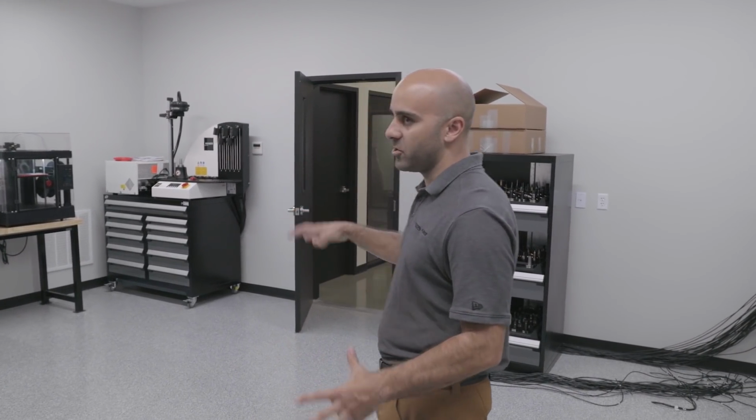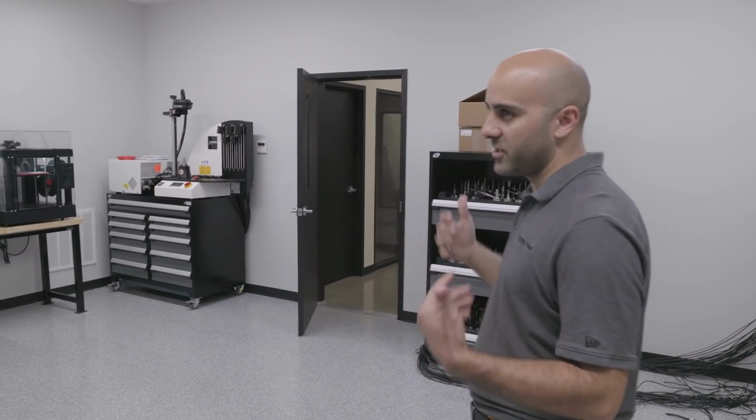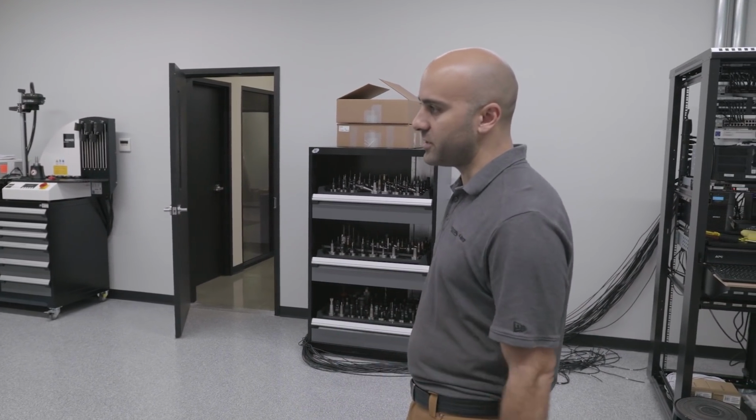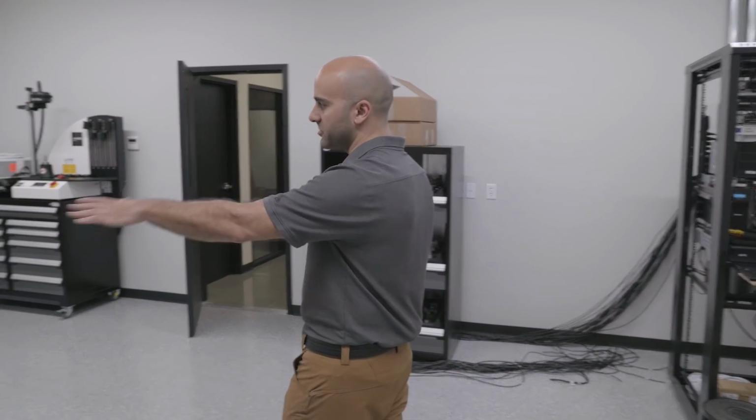So this is its own climate controlled room. It has its own HVAC system. We can keep positive pressure in here. We can keep it perfect temperature. We can drop a CMM in here. We've got some more Russo cabinets coming in to fill this corner up.